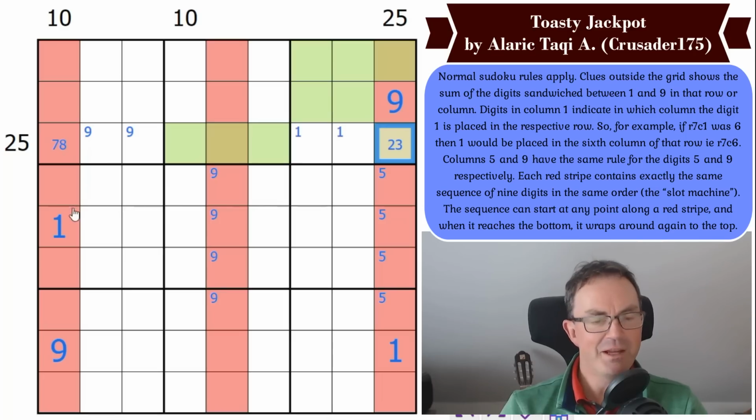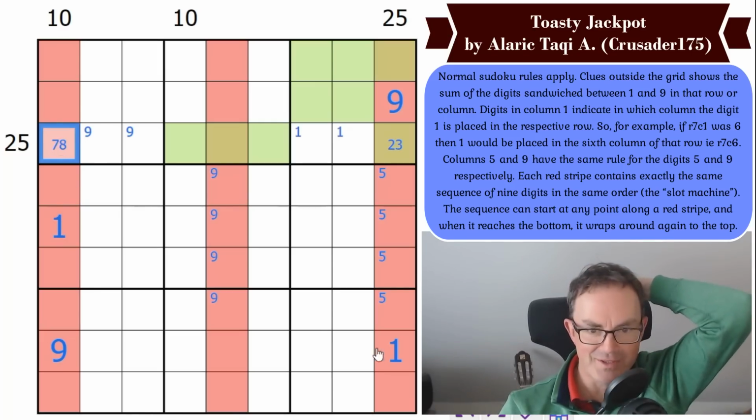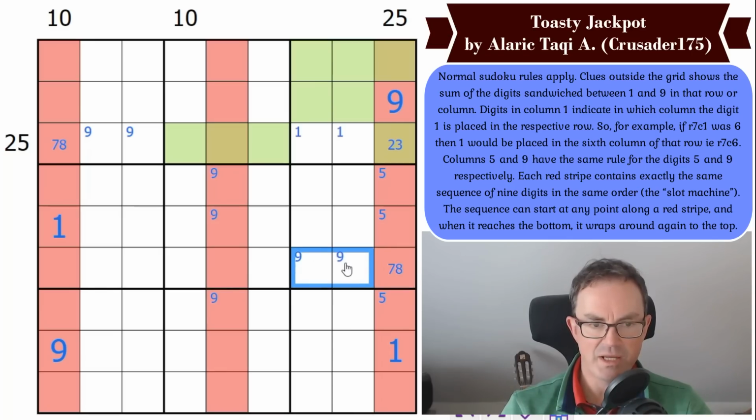So now we... Oh, okay, but do I just extend this now? So this 1 has a 7 or 8, 2 above it. So that 1 has a 7 or 8, 2 above it. Now that's different from a 5. So that means this is not the 9. This is a 7 or an 8. So there's a 9 now in one of these two squares by pure magic.